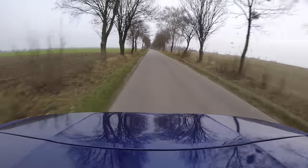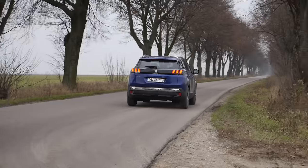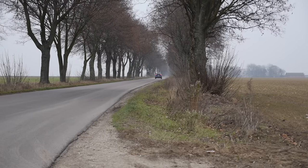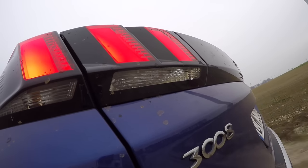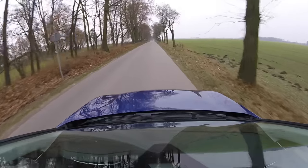Is it fast? Let me put the sports mode on and see what it does. Okay, so it downshifted for me. But it doesn't feel very fast. Or loud or sporty or whatever. I mean, it will accelerate maybe a bit faster than normally, but it's not night and day. You're fine driving in your normal drive mode. Above 120 kilometers per hour, by the way, there is some wind noise here around the A-pillar, but again, this is to be expected from a compact crossover.